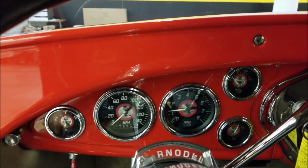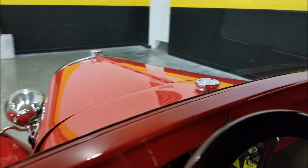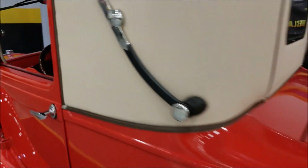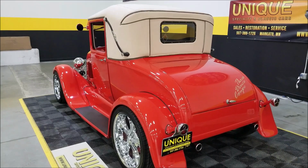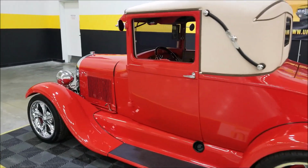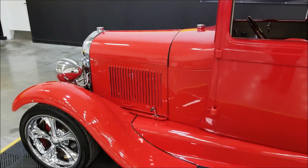Here's how the gauges do work. Nice sounding V8 under the hood. Flip around to the back. It is up on high idle. I'll see if I can get it off the high idle. Let it warm up here a second. We'll open that hood, check out the engine bay. Take a look at that. So give me one second. I want to prop the hood up so I can check out that engine.